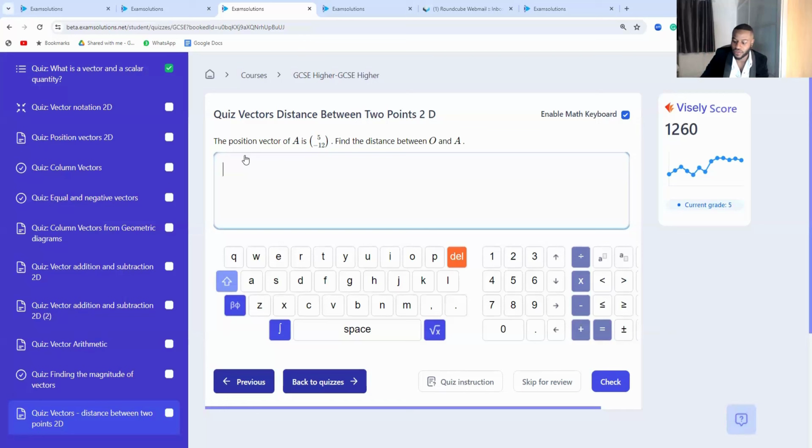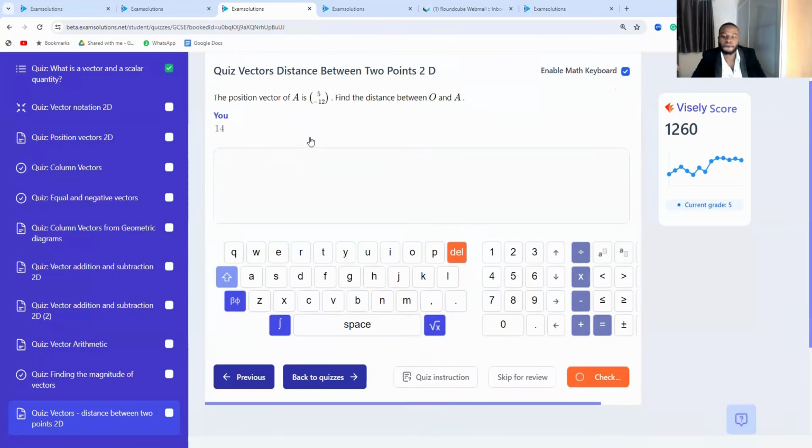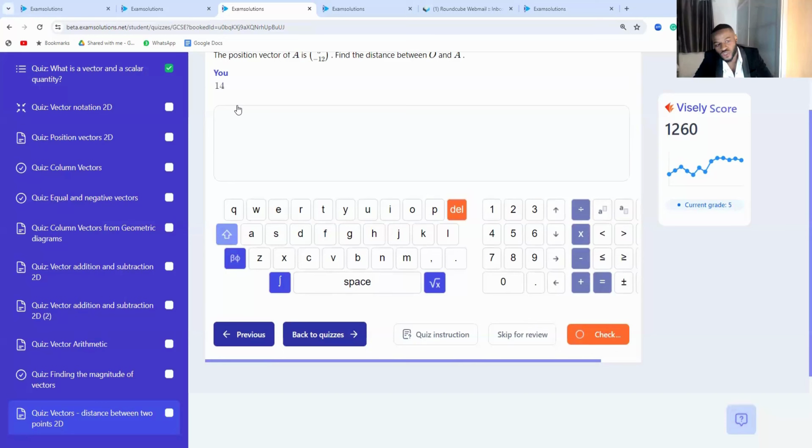Now, instead of writing 13, I'm going to write 14. Okay. And we're just going to click check and see what happens next. Once you type in your answer, you're telling the tutor your answer, and they are thinking about it.